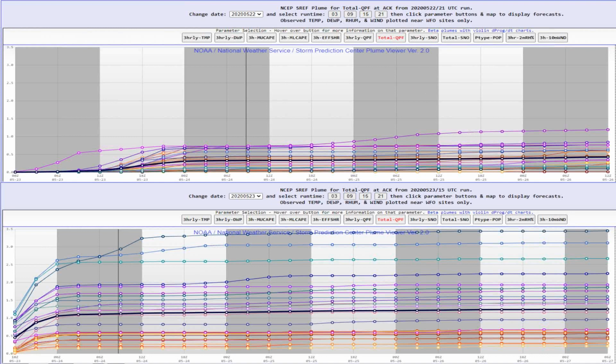And this is the SREF. Both the GFS and the SREF are produced by NCEP, National Centers for Environmental Prediction. And the SREF stands for Short Range Ensemble Forecast. For those of you who are not familiar with SREF, it is a short-term guidance going out to 87 hours. It also has 21 members and runs 4 times a day.